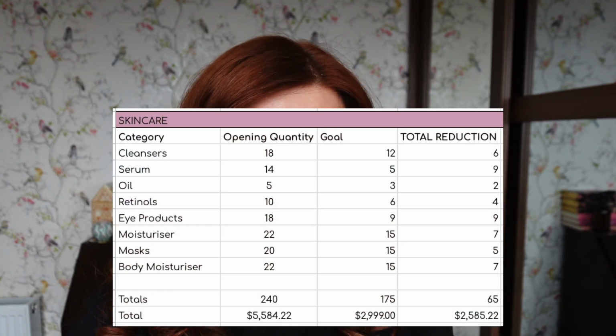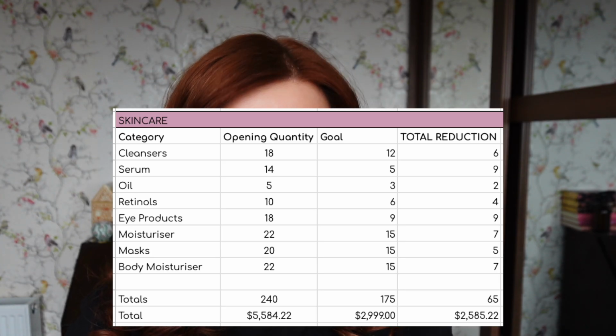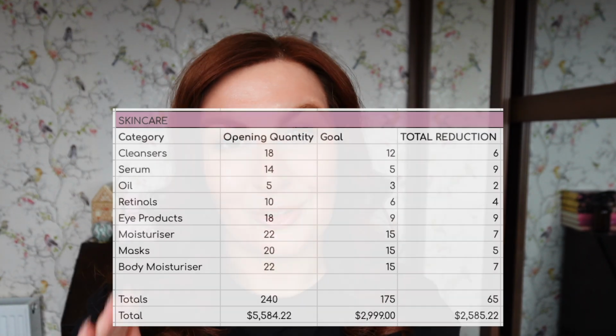The slightly loftier goal that I have set is that I'm opening with a value of $5,584.22, and I would like to reduce that by $2,585.22, which would take me down to $2,999. So coming down from a 5 to a 2 at the start, trying to think about prioritising some of my more expensive products, which is not a bad thing, because obviously if I've got a lot of products, particularly the more expensive ones, I don't want them to sit there and go off, although I'm setting mainly quantity goals. And I do find generally that if you focus on the quantity, you kind of get the value as an add-on, but I am setting a specific value goal here.